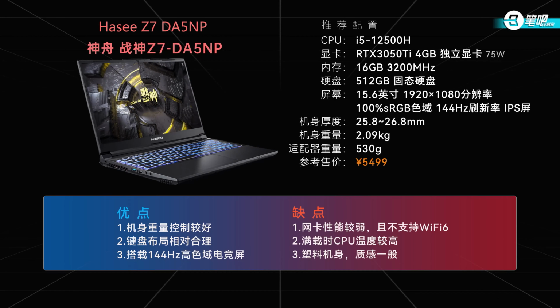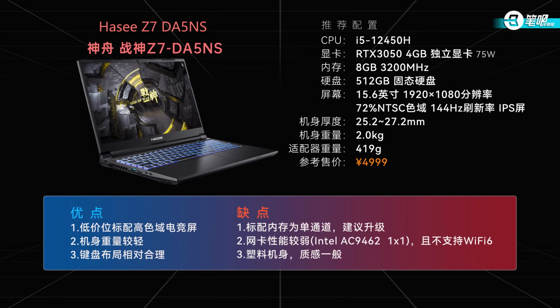Why? Because at higher price, many competitors have done the best, like MUX, or excellent thermals, or high GPU power. But Xiaoxi can't do that. However, at such a low price, many competitors can't compete with it. So, in this situation, Xiaoxi Z7DA5NP is very competitive. No one is perfect here, but I get the lower price, then I win. If you can add RAM by yourself, you can choose Xiaoxi Z7DA5NS. It has an 8GB version.